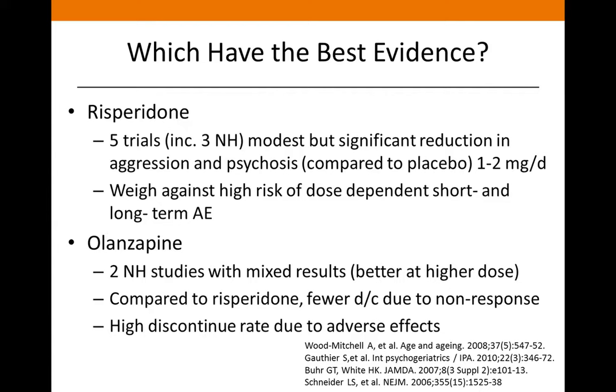And then the olanzapine studies, there were two nursing home studies with mixed results. Again, they had better efficacy at higher doses, but at the risk of adverse events. When they titrated up to 10 milligrams, they actually saw improvement in symptoms, but they had a lot more adverse events, and people discontinued the trials once they got up to that high dose. So that's the issue with that.